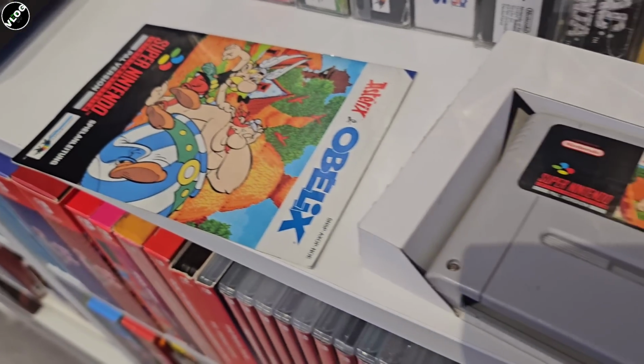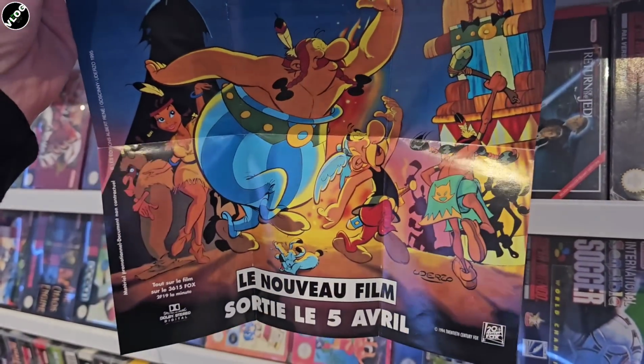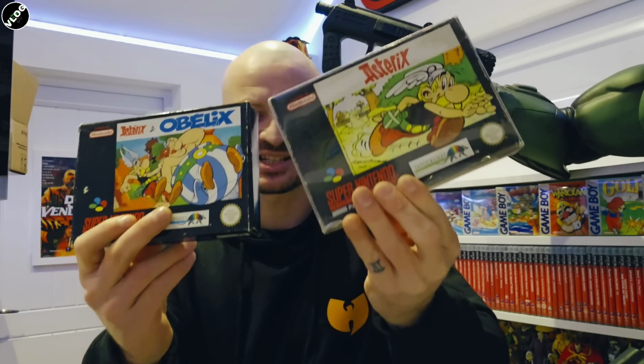And it's just nice to complete a little subset, if you can call two games a subset. But I do now have both Asterix games for the Super Nintendo. I'm just going to put the stuff back in. There we go. So the Asterix games can go together over there. And now we turn our attention to the heavier hitters.